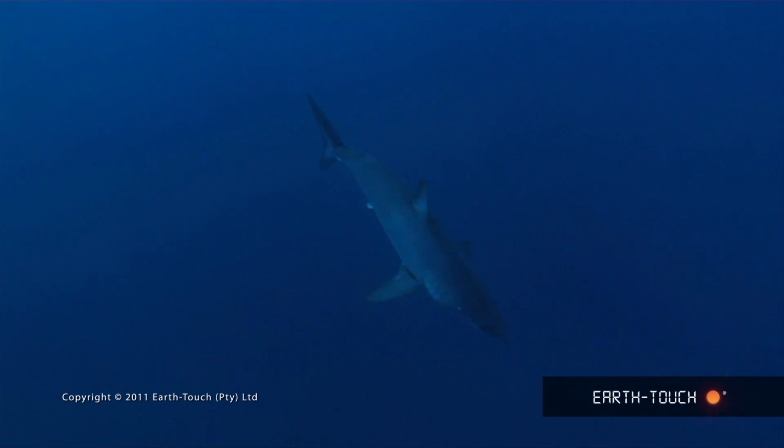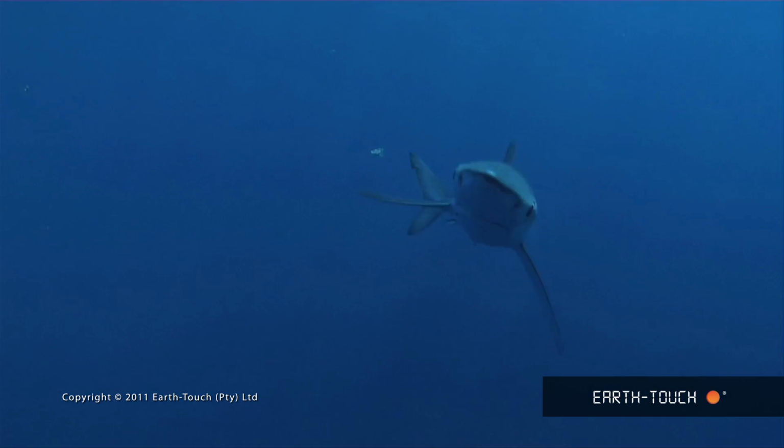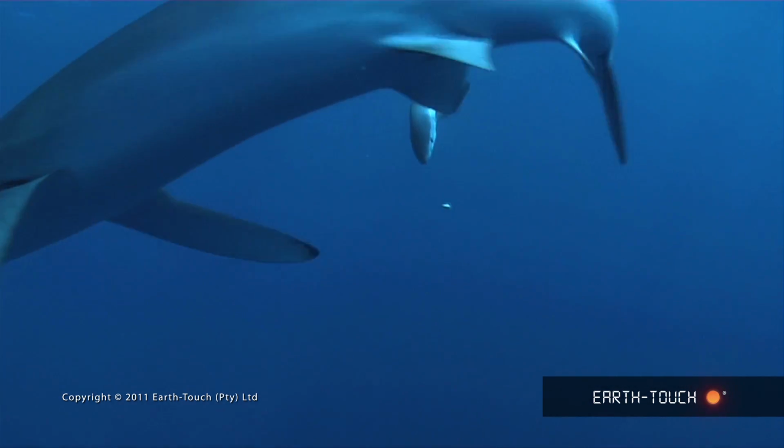It was really a fantastic day out at sea, being in nice, clean, warm water and having some very interesting animals around us.